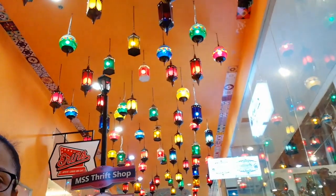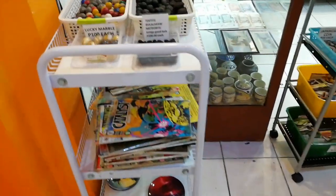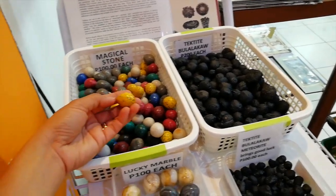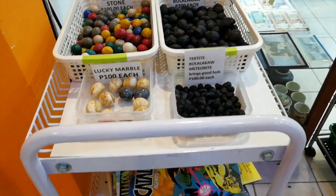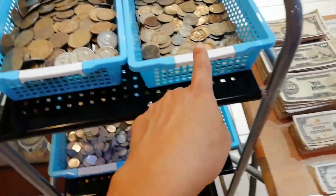Lifestyle and interest. So here is anything that has got to do with martial arts, anything about arts and music, right? So they have karate, development arts and sports association week. So if you want to learn karate, you can come here, get lessons, collector's items, gift shop. And I like how they design the lamps. Magical stone. Tektite, lalakaw. Oh, look at this. The old peso coins. 2 pesos. 50. Oh.